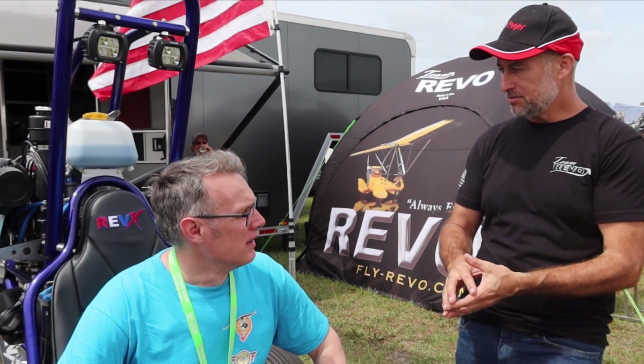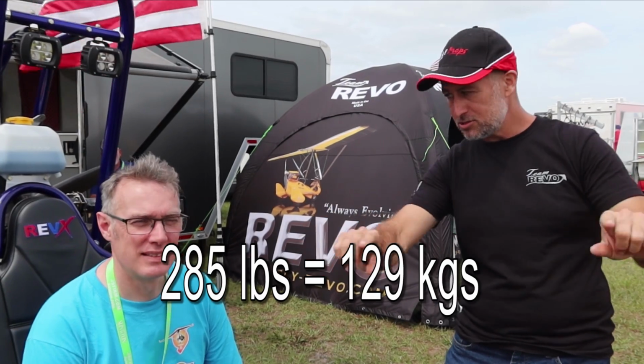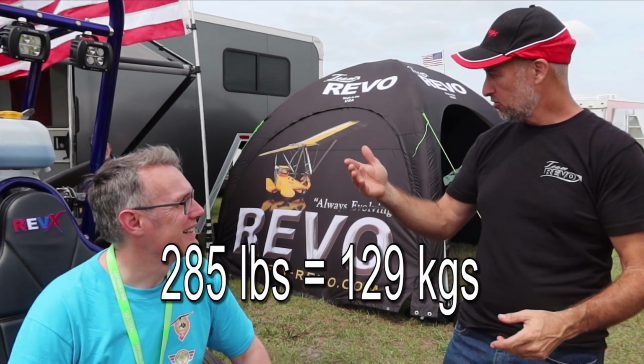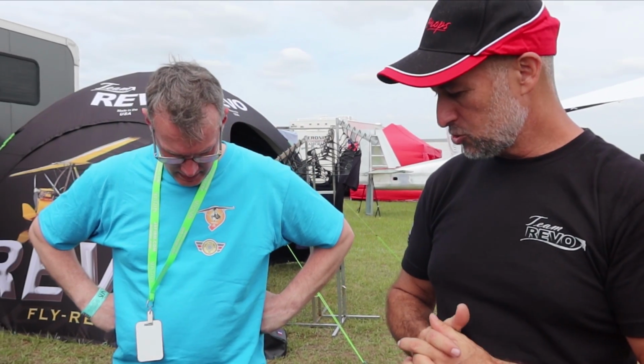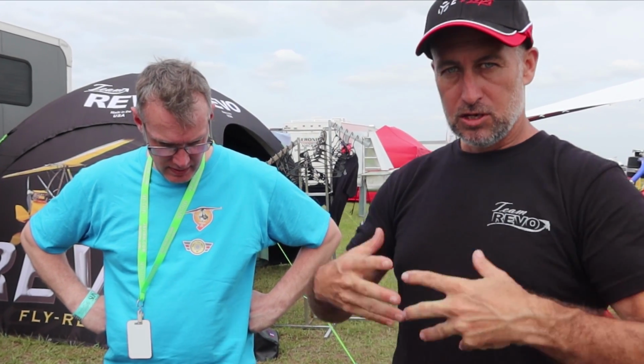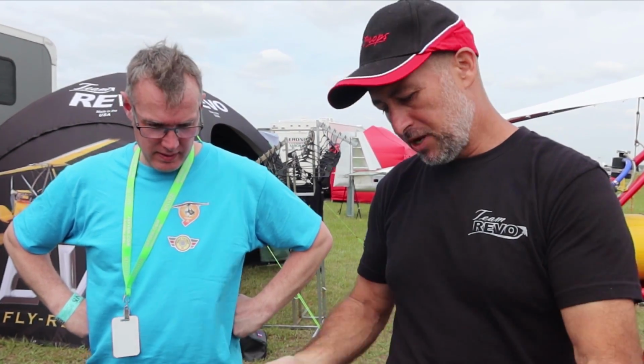So again, when I get a guy that's 285 pounds, they're totally comfortable. They have good performance. They have good comfort. It's made for large men. But with the pedal adjustments, we can have less than large men very, very comfortable in this machine.